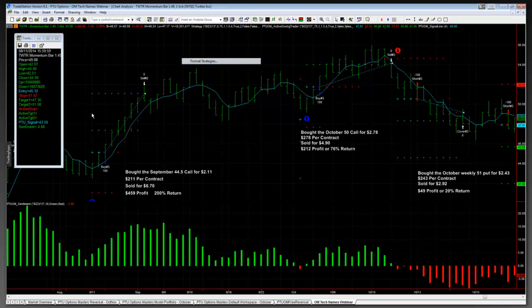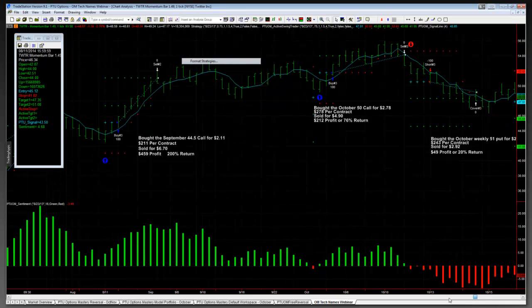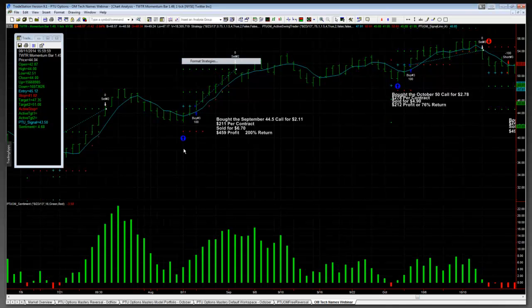So this long setup that we had, once all of our criteria was met, let me scroll over here to get that in the middle of the chart. So you can see this long setup. This was actually, we're going to go back into August. We'll walk through to the current session here in a moment. So you can see once all of our long criteria was met, we got that long setup to print. Again, it gave our exact entry point, exact targets, exact stop.